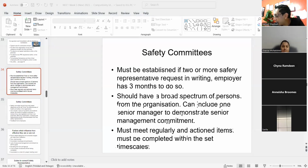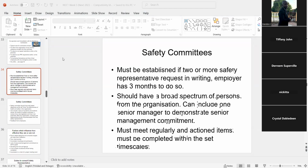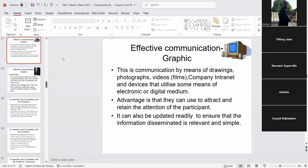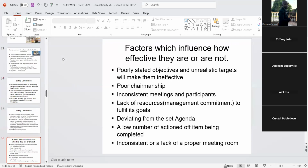Welcome to the session. For those of us in the book, it's page 13. That's the page I just showed, the orange and green table. And last week we were looking at the safety representatives. If you have a look back at that, you'll see we spoke about the safety reps.